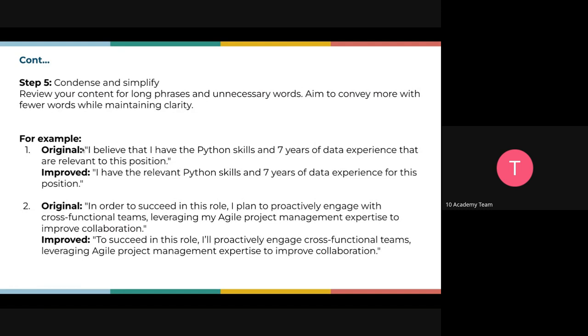Very self-explanatory. For example, this is what I'm trying to say. We have some of the original, some of the things that people write, and then here's what I think should be improved. For instance, someone who says, I believe that I have Python skills and 7 years of data experience that are relevant to this position. Do not improve it like this. Do not say, I believe, or I can, or things that make people doubt you.